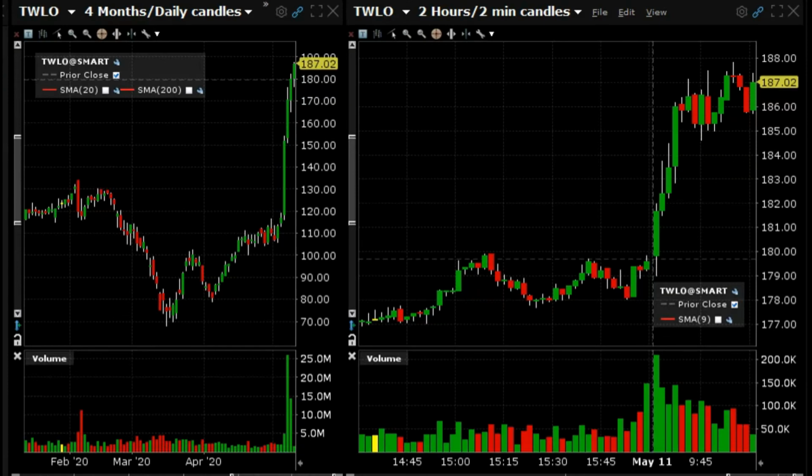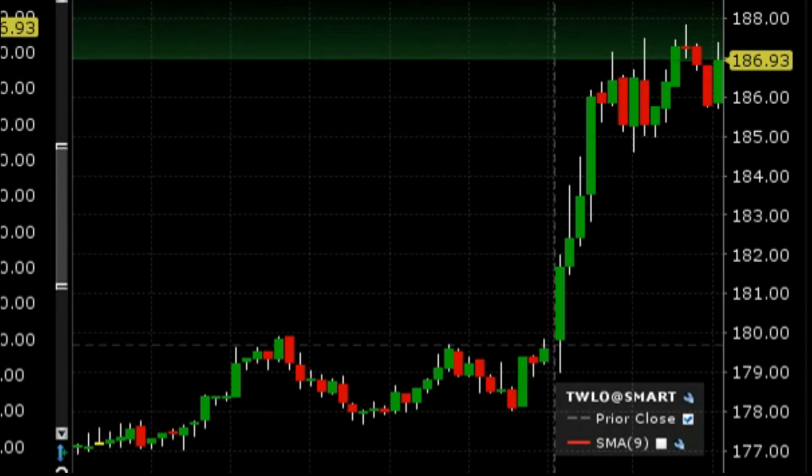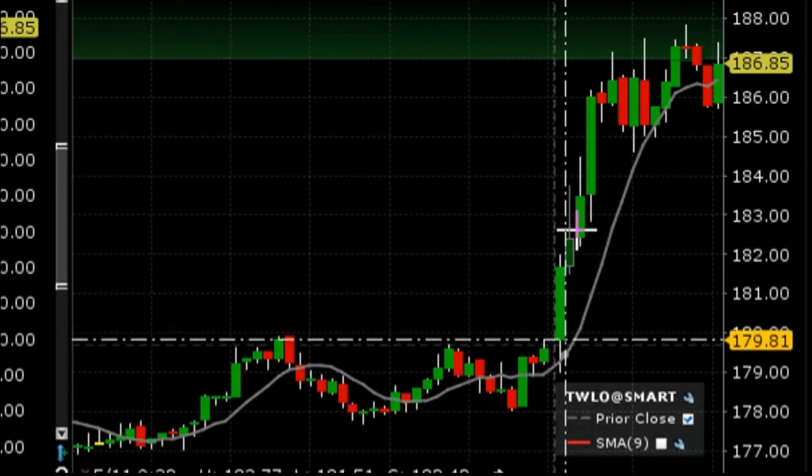TWLO, we're going to take this for a long right here at the bid. All right, we are in. TWLO long, only 100 shares. Oh, we're full in. We're full in. Look at this. This is nice here. This is a nice bull flag.